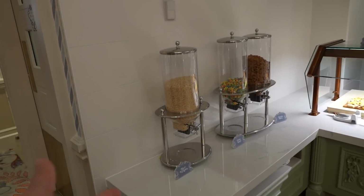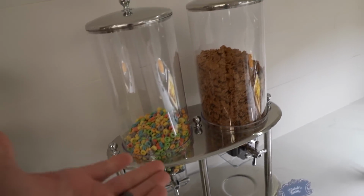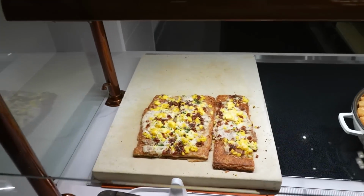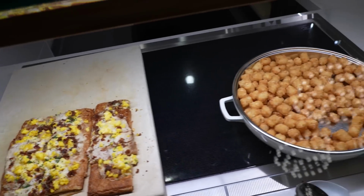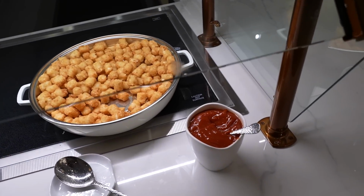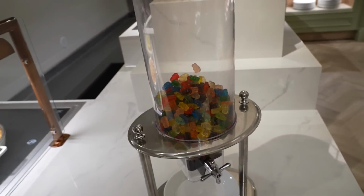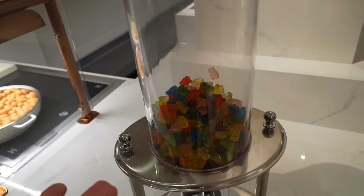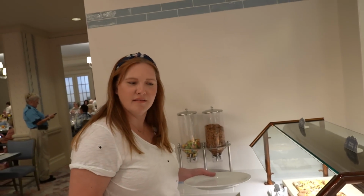All right, first thing we've got, Rice Krispies. These are Royal Rice Krispies. Fruit Loops, Raisin Bran, croissant breakfast pizza. This is one of the things that I was most excited about. Potato barrels with a huge thing of ketchup. Just a dispenser of gummy bears, as you would want. For what? What do they go on? Your potato barrels? On your pizza? I don't know, maybe the cereal?